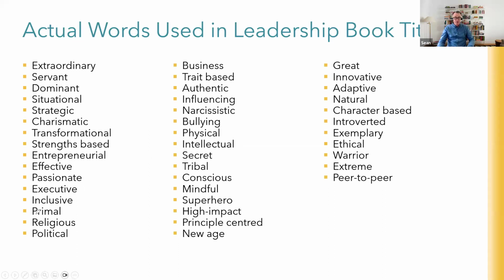So you can be the primal leader, the entrepreneurial leader, the strategic leader, the tribal leader, the bullying, the trait-based leader, the authentic leader, the character-based leader, the adaptive leader, the warrior leader. These are all words out of titles from books. The one that you should always be focused on is servant leadership, by the way. The work of Robert Greenleaf there. Get his book. If you're going to get the book on servant leadership, get Robert Greenleaf's book. I'll just write that there so you know what his name is.